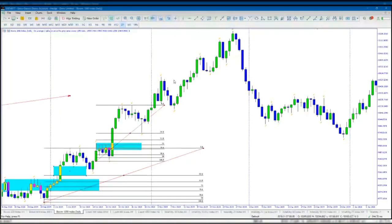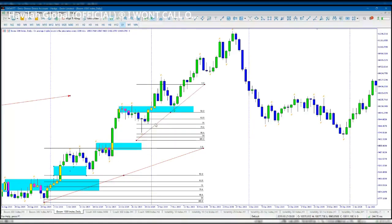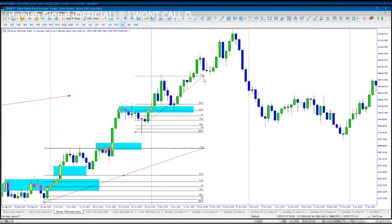But then price broke structure to the upside again, creating a new high for us. And then this becomes the new range of the swing. And then price came down to 50%, almost touched the 61%.